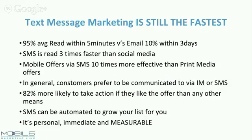Here's a little bit about text message marketing, because it's still the fastest way to connect with clients and people. And it's really all about treating your customers with respect, in relation to not spamming them, make sure you get their permission and things like that. So 95% on average read a text message within 5 minutes of delivery. So if you think about your emails, and if you send out a newsletter, on average it's around a 10% open rate, but it may not get read for 3 days.